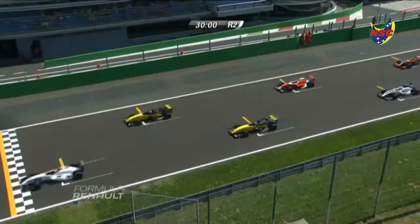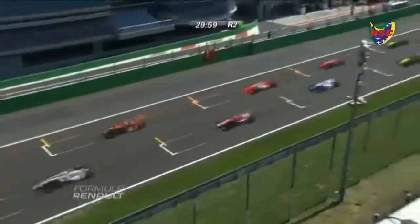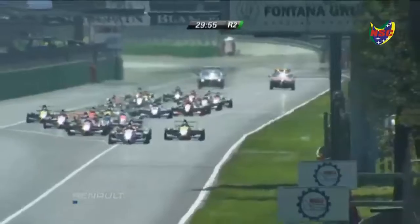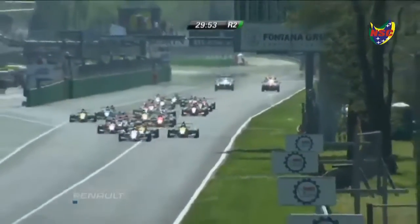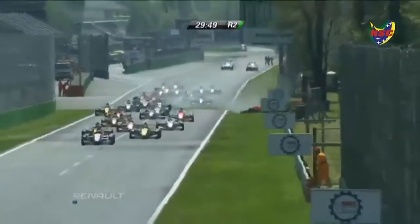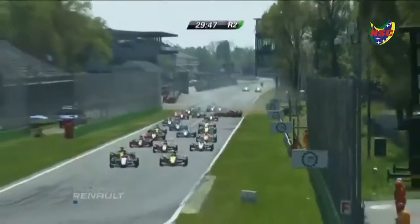Revs rise and we're away. The clutches have dropped. They charge towards the first chicane for the first time in the race. Lorenzo Colombo with a decent start here. Futrell, I think, has got a good run as well. Guess who is alongside? That's right, Christian Lundgaard, and he's on the outside, and there's a big hit there in the background. Car going round and round.